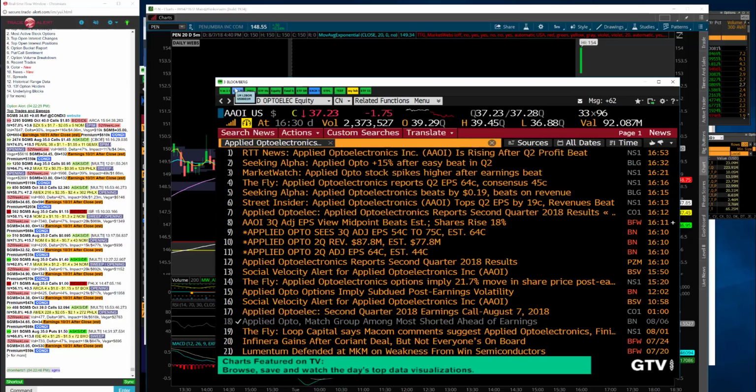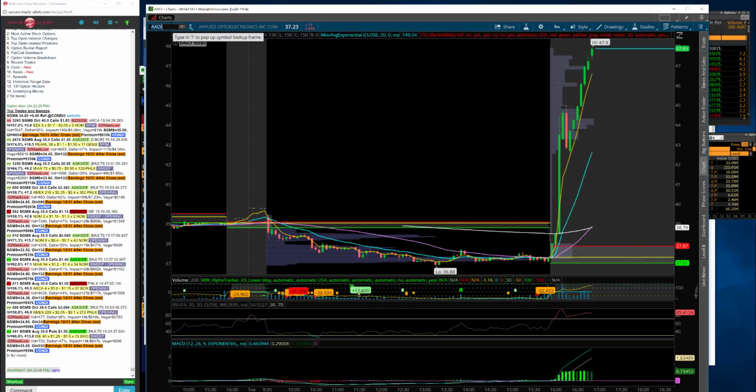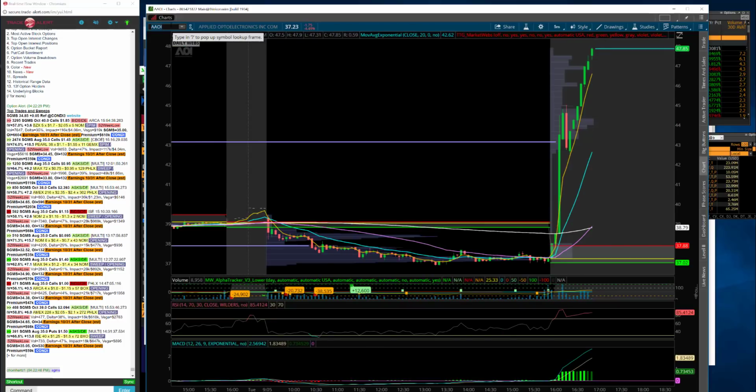Shutterfly is another name. Snap. Snap, I'm not sure why that name is up. I think somebody took a stake in it because their subscription numbers went down. But AAOI, 87 versus 77, 64 versus 44. Disney, I know that's the big name, and you're going to hear about that one on CNBC forever. Look at AAOI up 47.